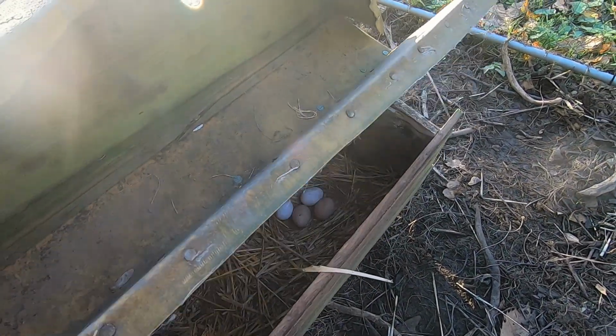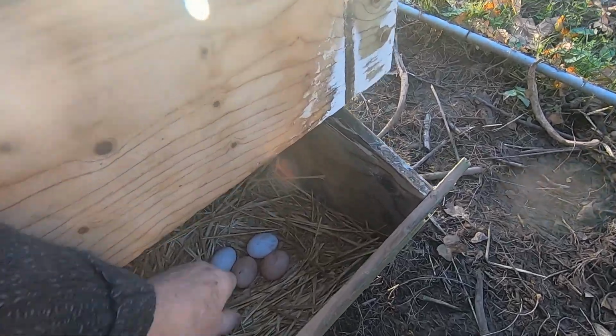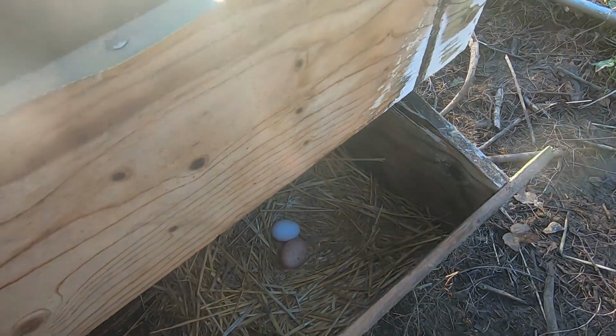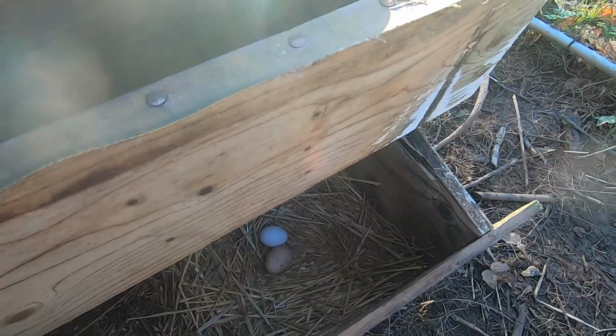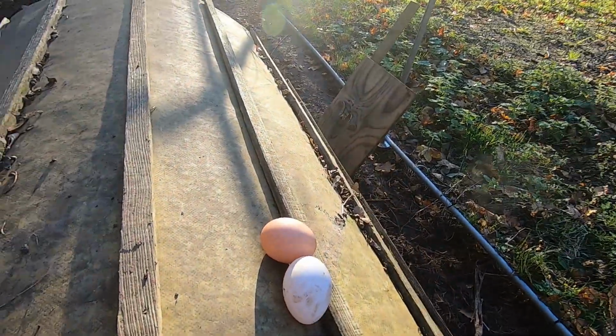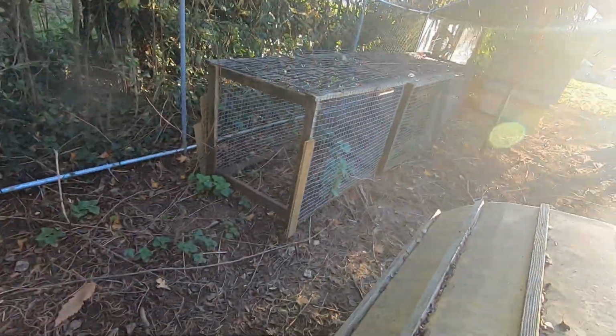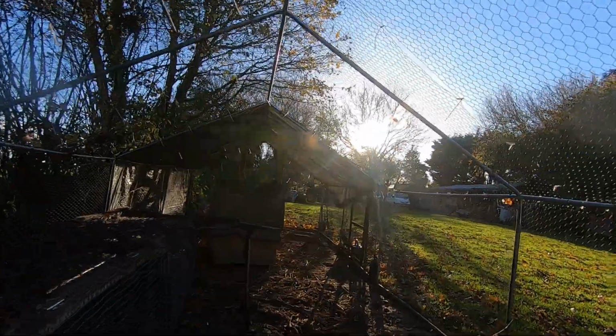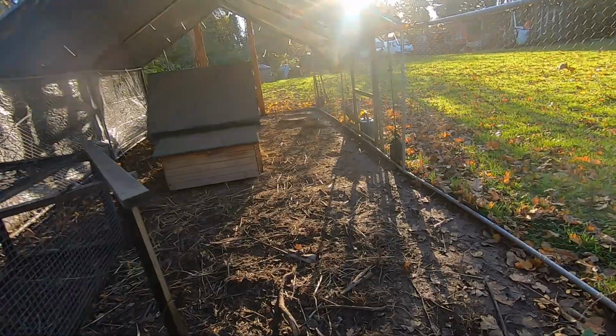I'll just knock in case there's anyone in there, you don't want to frighten them. Oh, we got some eggs. A bit muddy. But then everything's muddy these days, isn't it? Oops. Good size eggs now. I've had these hens for about 4 months, so they're about 20 months old.